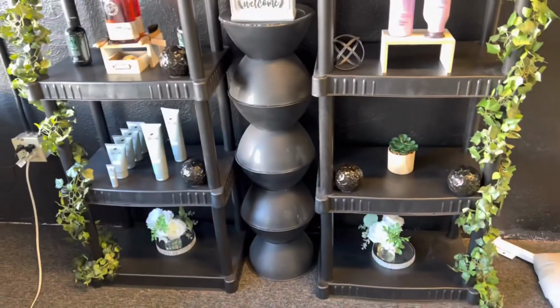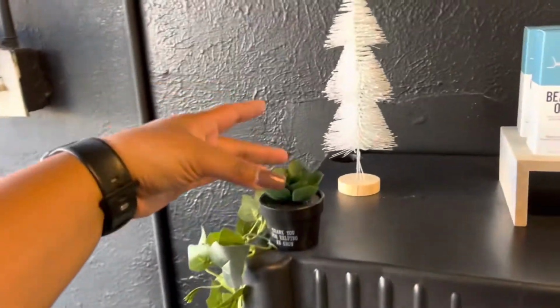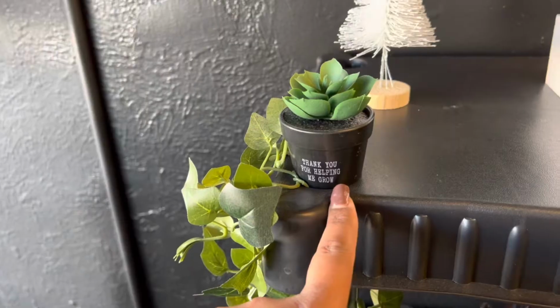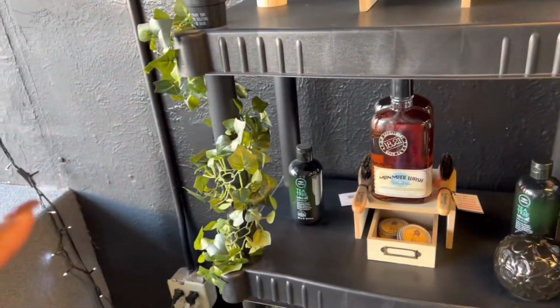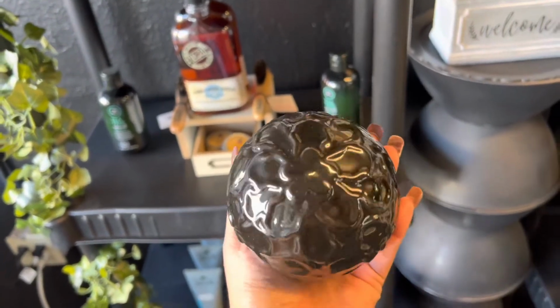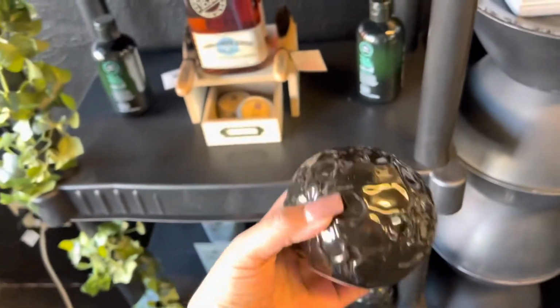I didn't realize how many things I have from Dollar Tree, so I have to show you. I have this right here, and I just love what it says: thank you for helping me grow. Another item from Dollar Tree is this little decor. They are glass, so be careful if you find them. I did pick a few of them. I think I have 4 of them.